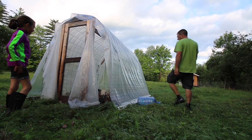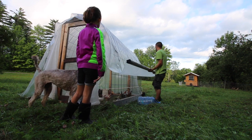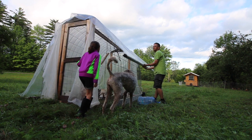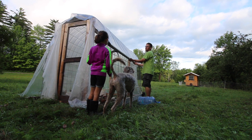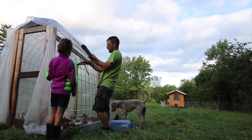It kind of smells like a horse pond over here. Smells like chicken poop? No, it doesn't smell like poop. It smells like a lot of grain. Probably from all their body heat from having the sides down.